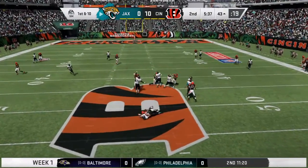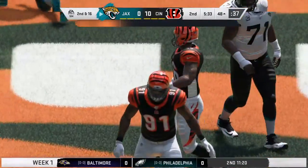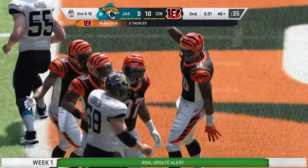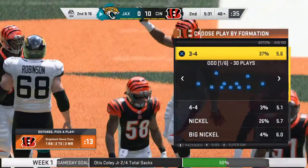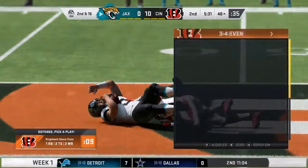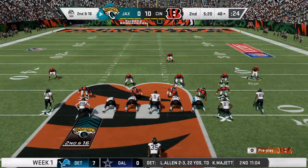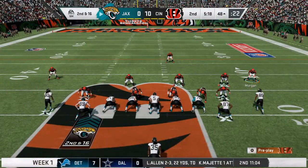They'll look to throw now on 1st down. Nowhere to escape, and he goes down. Well, that's the 2nd time he's been sacked so far in the 1st half, and if they have designs on having a big year, on going anywhere, they've got to find a way to keep him upright so he can throw the football. Work to be done here on 2nd and 16 after the sack.